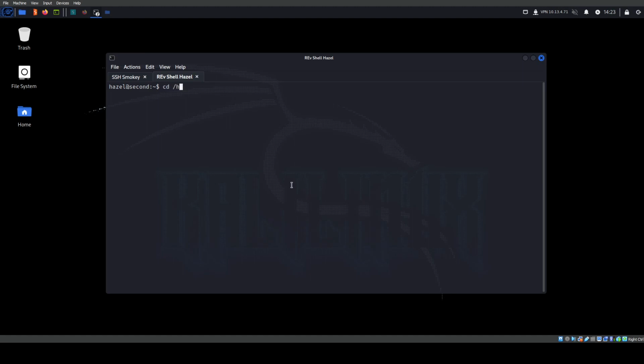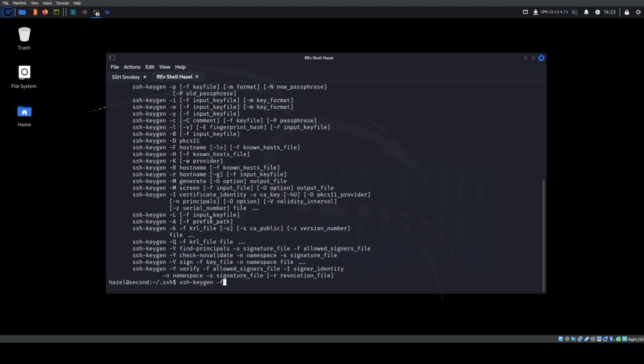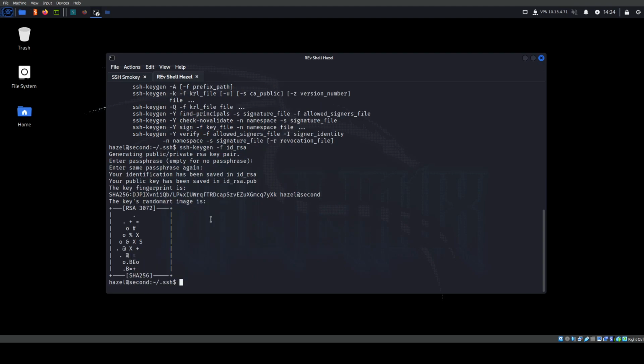And if we go to our, I believe we're already there. We have our user flag and a note. But first thing we're going to do is we have write access to the directory here. So that way we have some persistence. I'm going to create a directory called .ssh. I'm going to do ssh-keygen -f, need a name. No passphrase. There we go. .pub. So that generates a public and a private key.